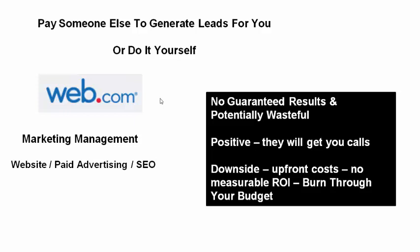But the downside is there's quite a lot of upfront costs. There's no real measurable return on investment, and you can burn through your budget very quickly. So you really need to make sure that the marketing company or agency that you're working with properly knows their onions, and they can give you some kind of guaranteed results. Getting you on page 1 of Google for some very vague search term does not guarantee your phone will ring. Right, so good SEO and your phone ringing leads are two very different things. So don't be confused around that.